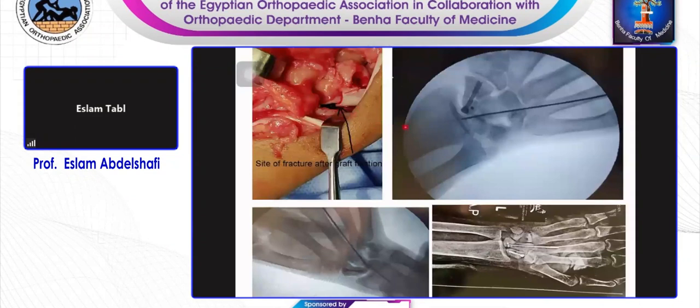Then after this, we reduce the lunate to the capitate and fix it with a K-wire temporarily. We leave this K-wire about 3 to 4 weeks postoperative to allow soft tissue healing, then it is removed. Then repair of the scapholunate ligament is done.